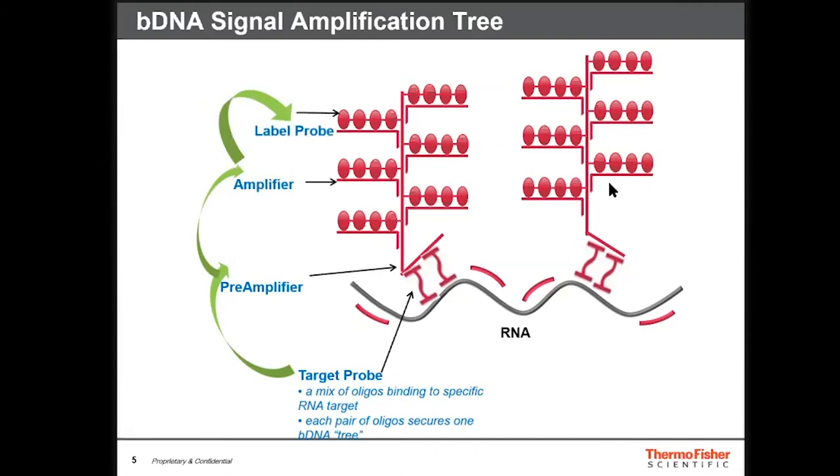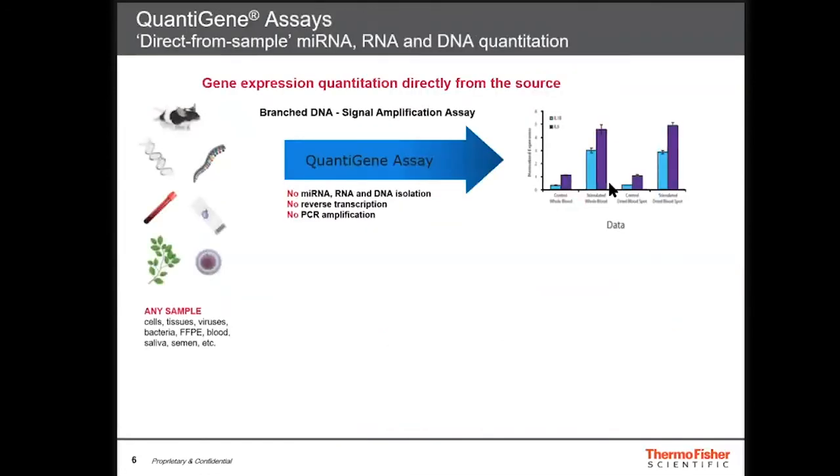And this label probe can be an enzyme, it can be a fluorescent marker. This tree that we're forming is actually going to have 400 binding sites for label probes. So that's our source of signal amplification. So we need to somehow get the signal amplification associated with the target that we're looking to measure. So again, the whole concept of the QuantiGene assay, bDNA assay, in its original iteration was lyse and go. No need to purify RNA, no cDNA step, no PCR. Work directly from cell lysates, tissue homogenates, difficult sample types such as FFPE and whole blood.